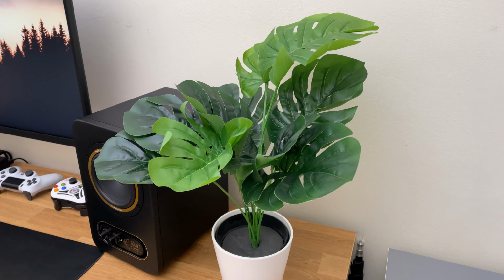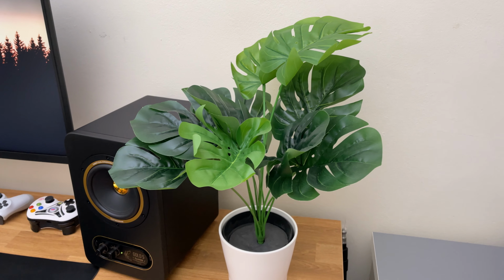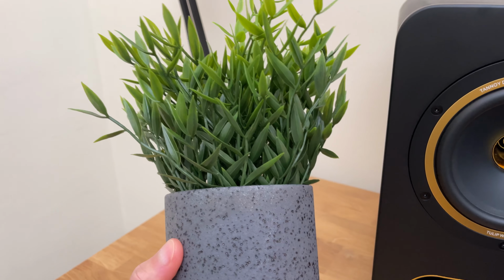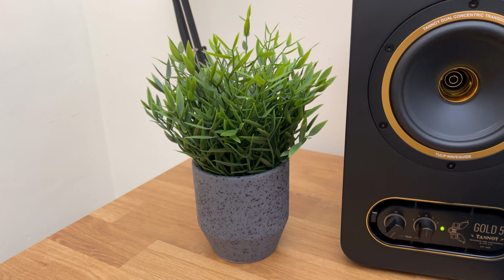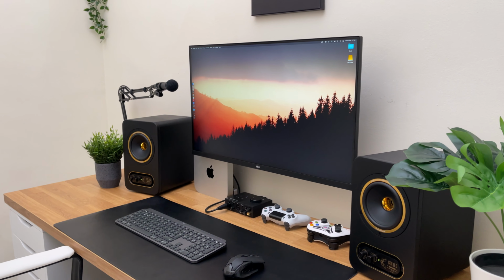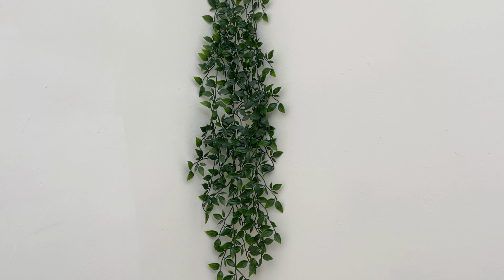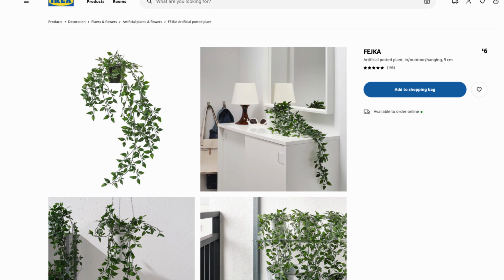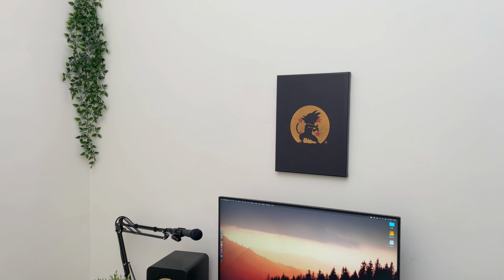I also have some plants on my desk. This one here I got from Amazon and it cost me around £15. And this one here is from IKEA and I think I paid £5 for it, I'm not sure. But anyway, both of these plants are artificial plants and I think they give a little bit of life to the overall setup. Oh, I was forgetting about this plant. This is also from IKEA and this plant came originally in a pot. So I had to take it out from the pot and hang them up together on the wall. And looking at the final result, I think they look great.